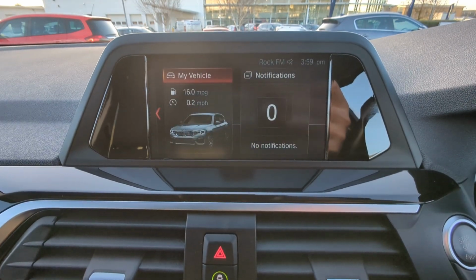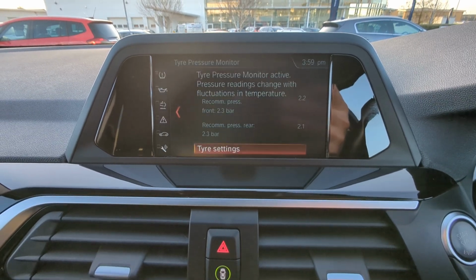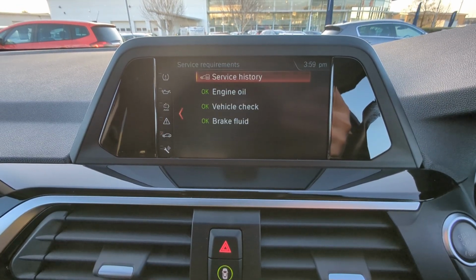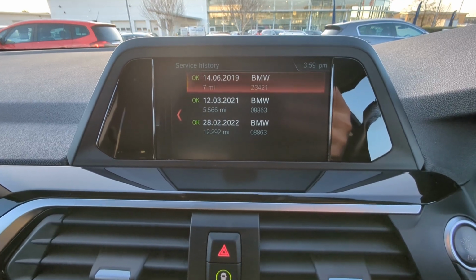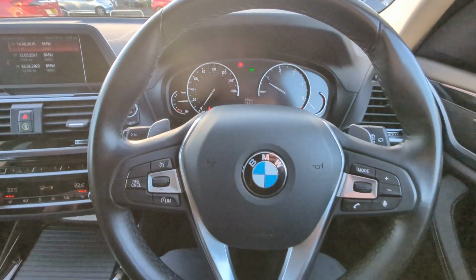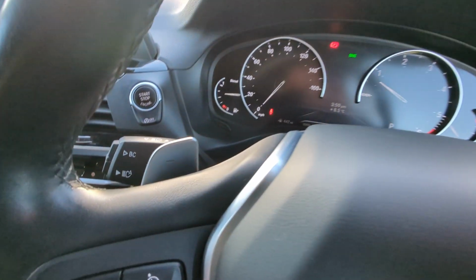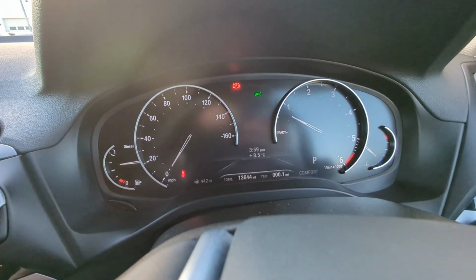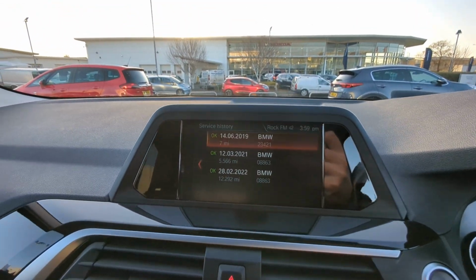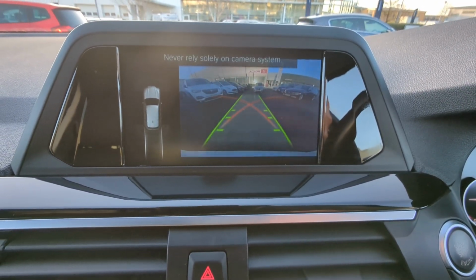We head back, connected drive, got your my vehicle, into your vehicle status, and we'll come across your service requirements. All okay, service history there for you in full, 2019 to 2022. And if we then bring ourselves over to this impeccable looking steering wheel, multifunctional, your paddle shifters, your menu controls for your screens here, 13,644 genuine miles. We mentioned a reversing camera, so we put the car into reverse, you can see the full colour reversing camera with those parking guidelines.